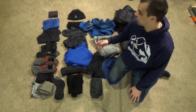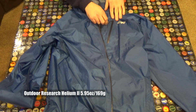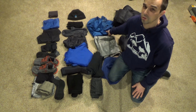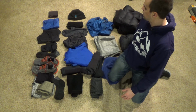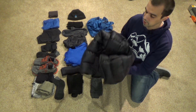For rain protection, I've opted for the Outdoor Research Helium 2. It's a really, really popular jacket. I have no problems with it. They actually replaced this jacket for me after 4 years of use. This is a brand new one as of this year. It's never been used, and it has enough room in this where I can put my down jacket under it if I really, really need to.